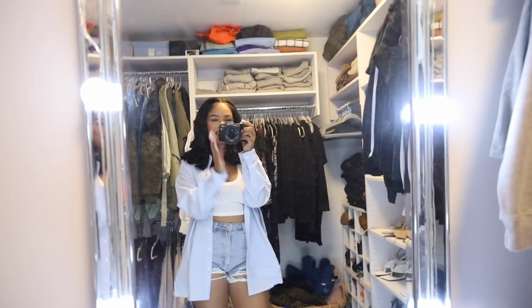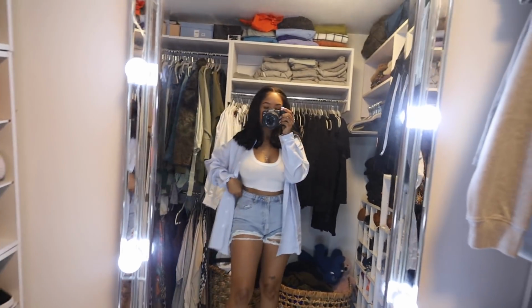Alright guys, let's all get dressed. I feel like I've been here forever. Okay guys, I'm in my closet. Ignore my really big lens. But this is the outfit I'm gonna wear.